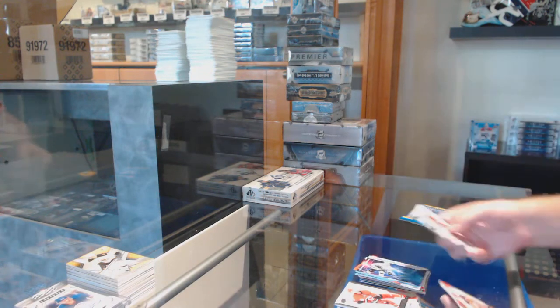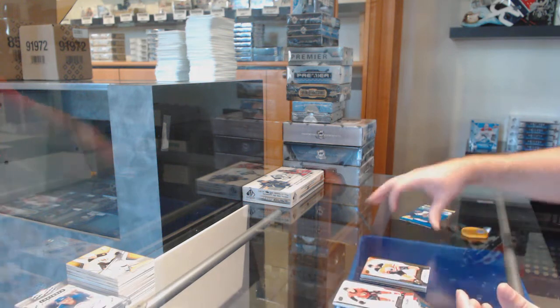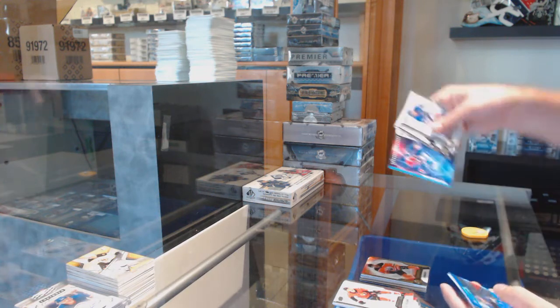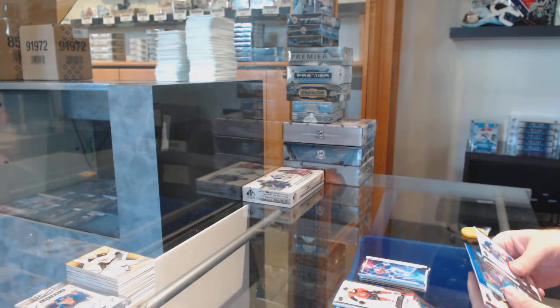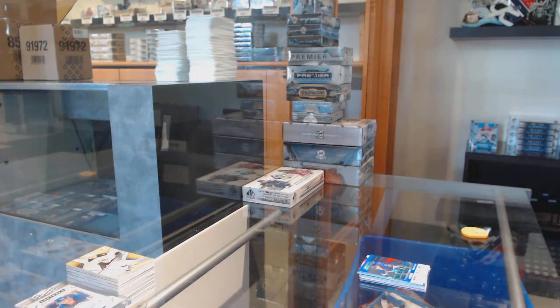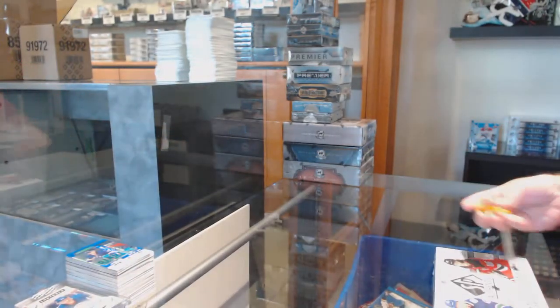Rookie signs of Lazat for the Kings. $1.99 Leon Draisaitl for the Edmonton Oilers. And we got a rookie signs of Kako for the Rangers. $6.99 Libor Hajek for the Rangers. Elvis is alive and well.